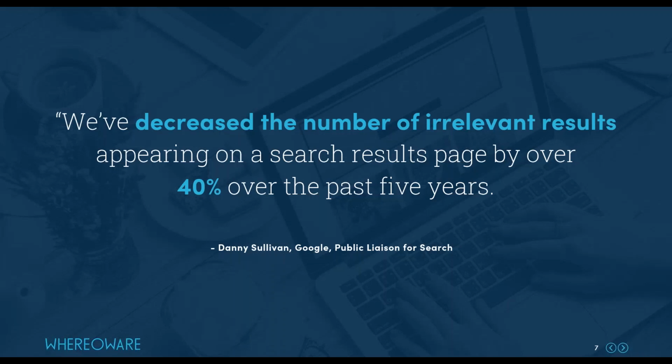Because over time, they've tried to decrease the number of irrelevant results. They make thousands of updates every year with the core updates, really trying to optimize for the best experience on a site. And this all goes back to their goal of giving the user the best experience when they're using their search engine.